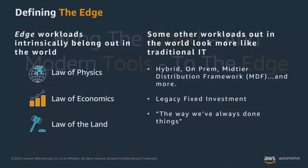But what is the edge? How do we define that? Edge workloads are fundamentally driven by three different types of laws. They're limited by laws of physics. The data can't move anywhere fast enough and come back fast enough, such as something that is sub-millisecond response times.